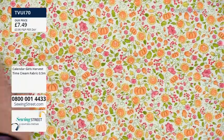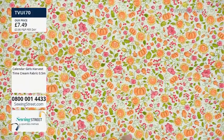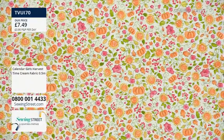The thing is, you can make a lovely summer frock out of this. Nobody ever knows. It's got pumpkins on them, and sunflowers. That's September, isn't it? That's harvest time. Colours are lovely, though, aren't they? Gorgeous. Where's the berries?